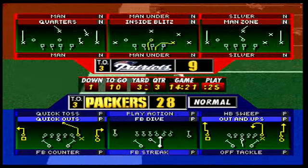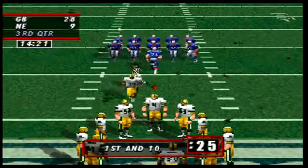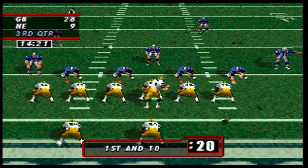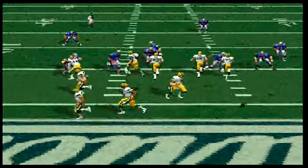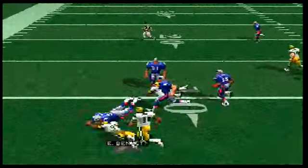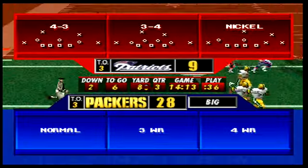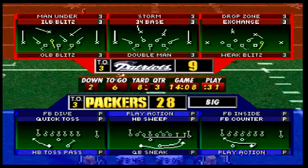So it's now 1st and 10 at the 3. If you don't gain some yardage here, your punter's going to be jammed up. So it's 2nd and 6 from the 8.